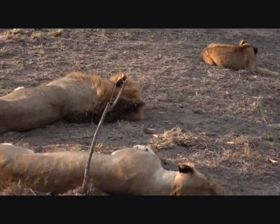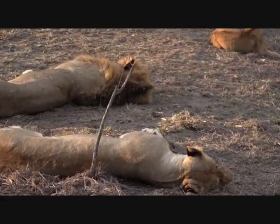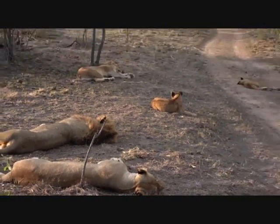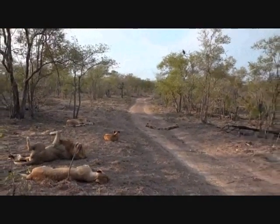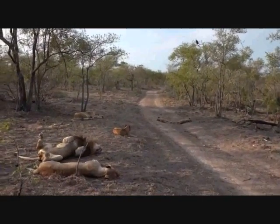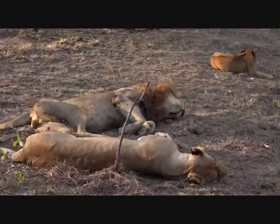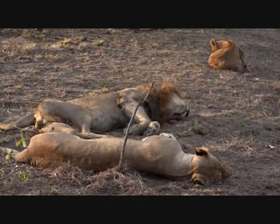But we will be patient and we will put up with having to watch the lions sleep, because you all know that patience is the key when it comes to safaris. And if you leave, you could miss a whole lot of amazing things. You can see that male doesn't look like he's eaten too much. He's got a bit of a belly, but not as full as what I thought, but perhaps he is preoccupied.